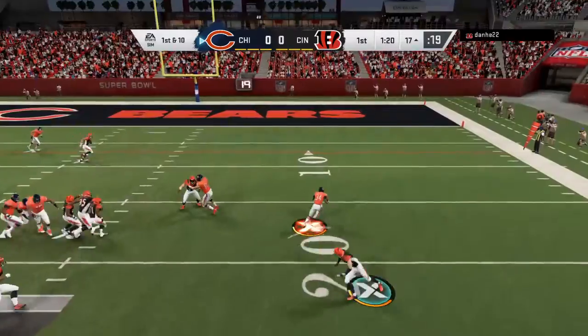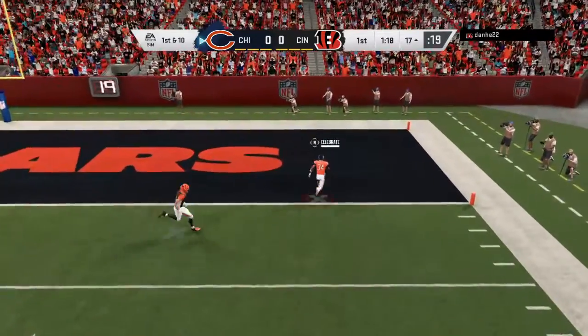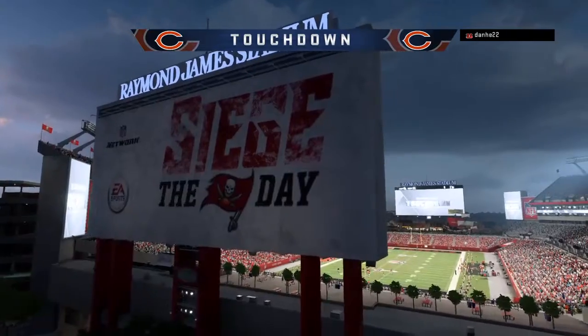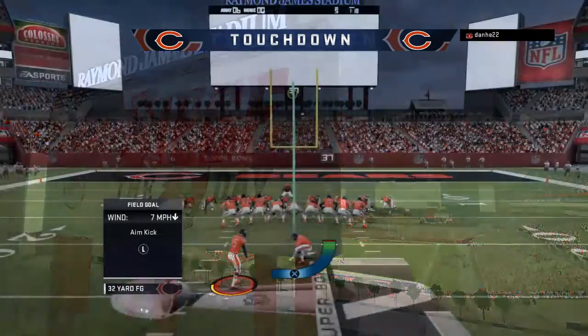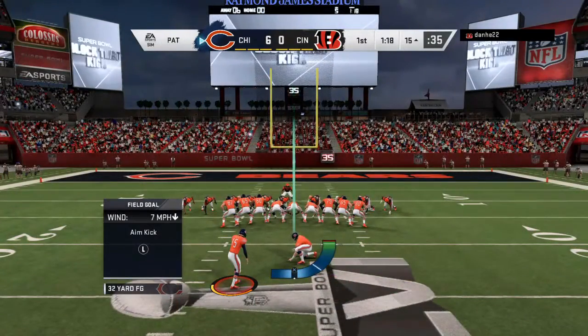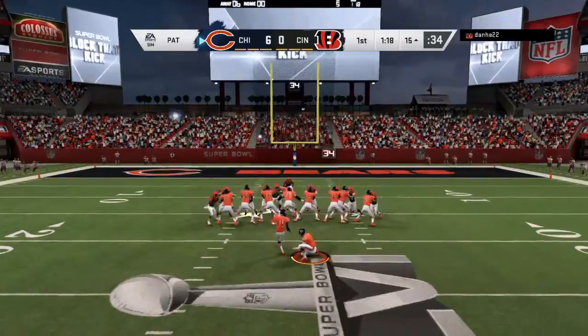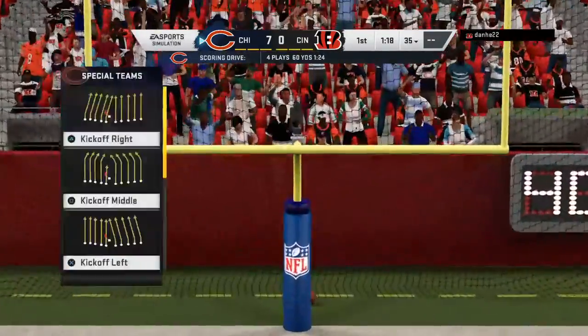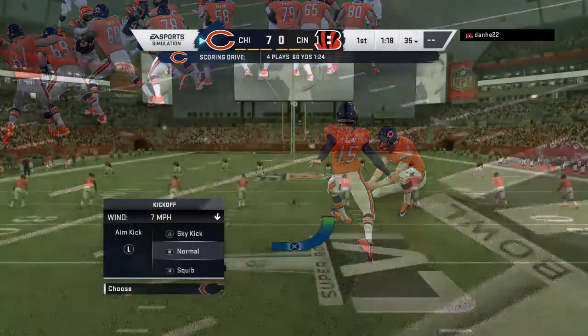Saquon Barkley running right. And he takes this one in for a Bears touchdown. With the first touchdown of this Super Bowl, as his guys are able to strike first here in this opening quarter. The extra point splits the uprights, and it's now a 7-0 game.